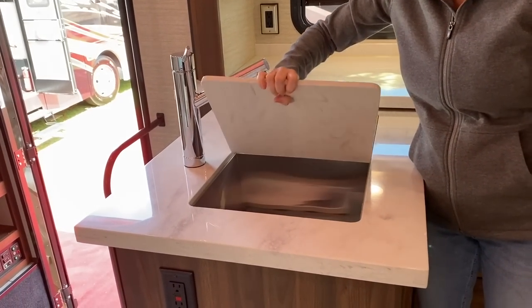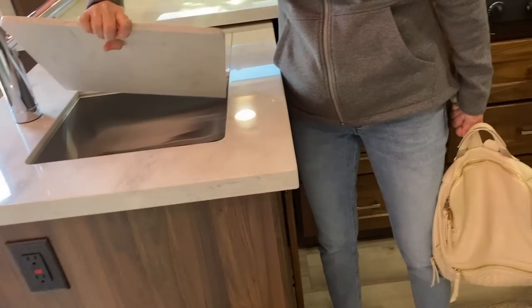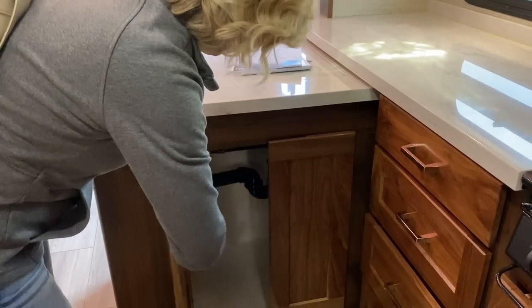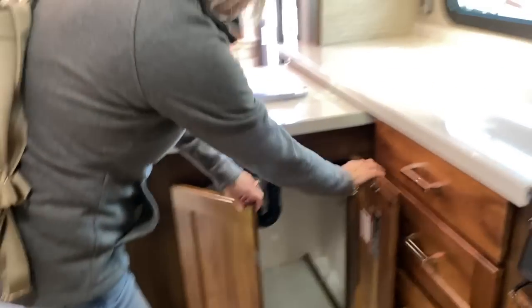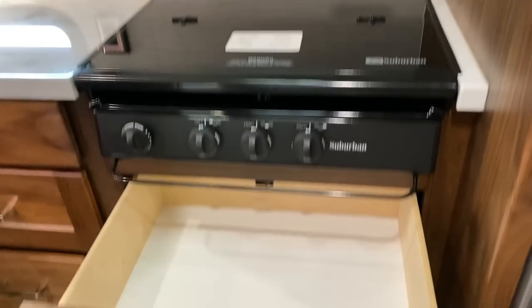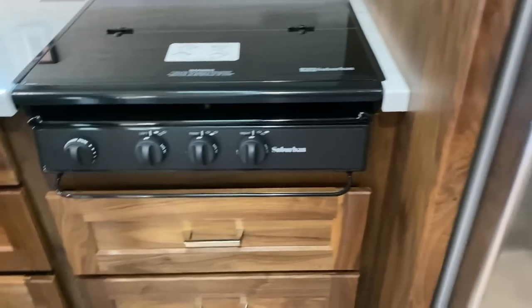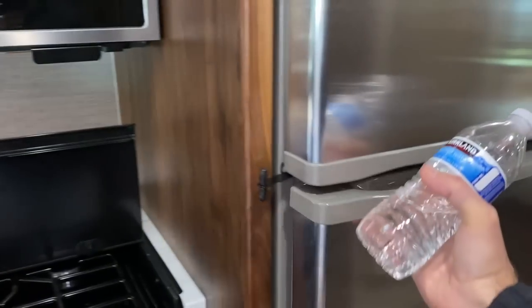Is this a double sink? Both sides are the same size. Okay. You got room under the sink for a garbage can. That's my biggest pet peeve. There's not enough room in there, and there is room. Okay. Don't want a garbage can sitting outside. Are they soft closed? Nope. No. Gas burner stove. Got a residential fridge. Just a single door res.